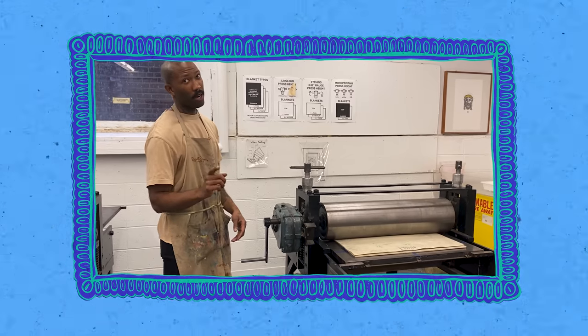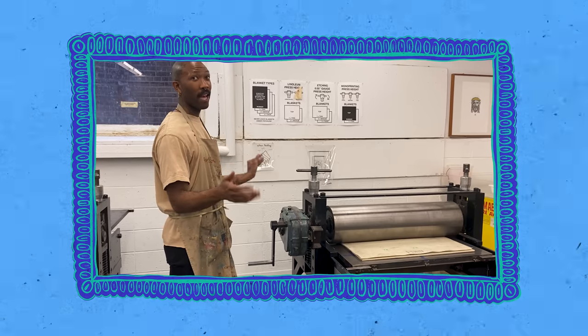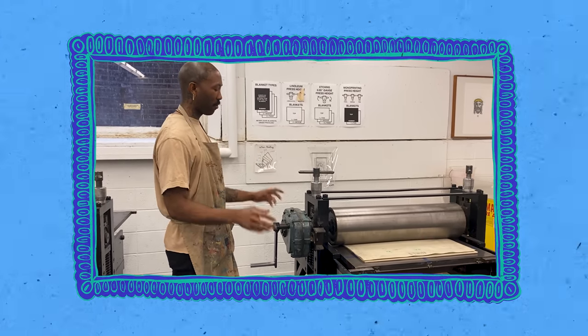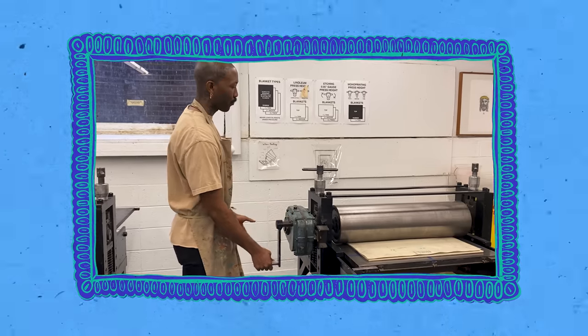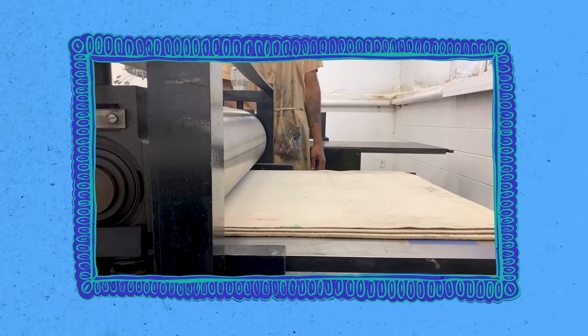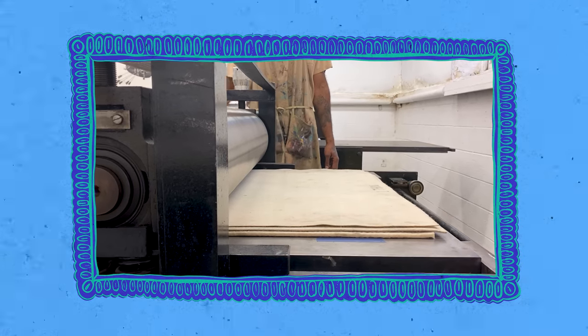Not all presses are hydraulic presses. Some presses have a large wheel that you crank. That is the hydraulic force. But this one is a little bit easier because it does all of the hard work for you. Running the plate through the press, nice little sound let us know that our plate made it through.